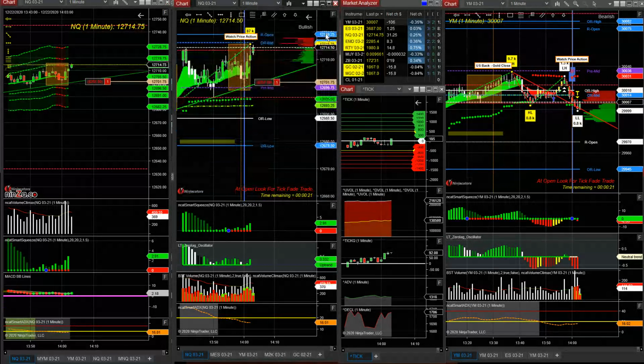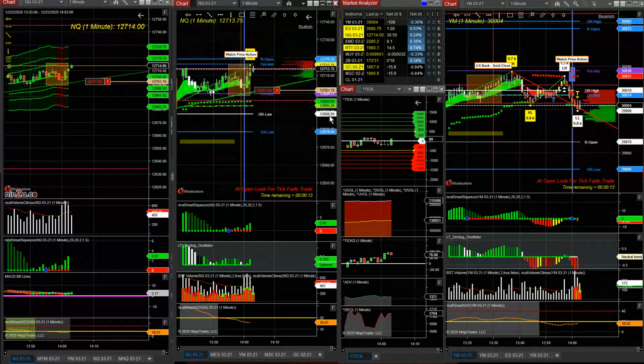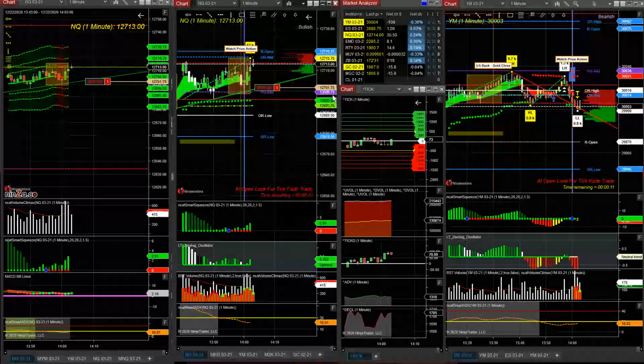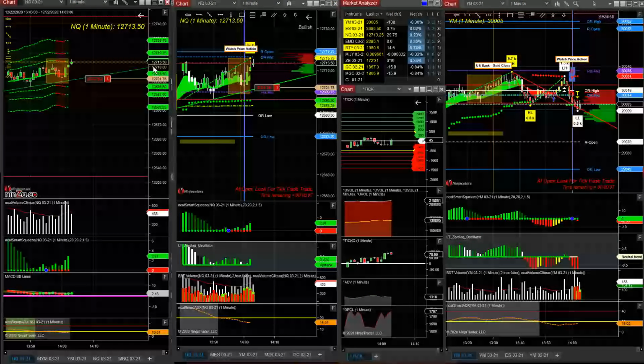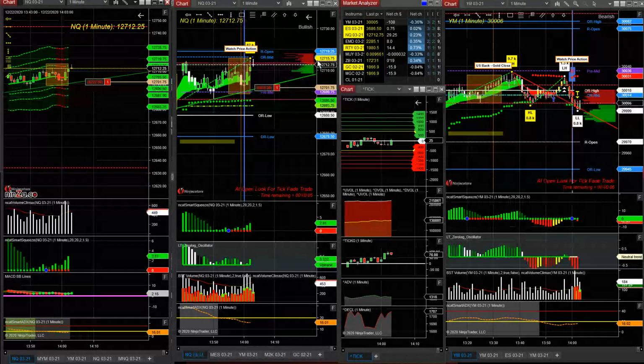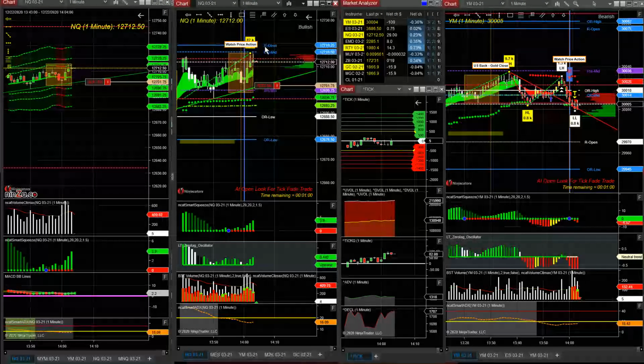We made like 100 and 40, and we're down 152 and 41. So we're down about 50 bucks in overall P&L for this trade. All right, now we are in the 2 o'clock time frame.